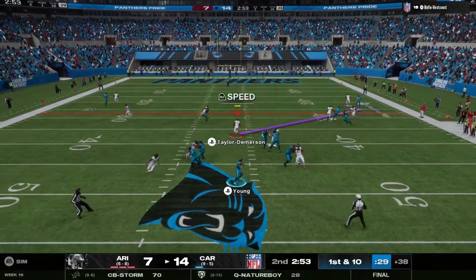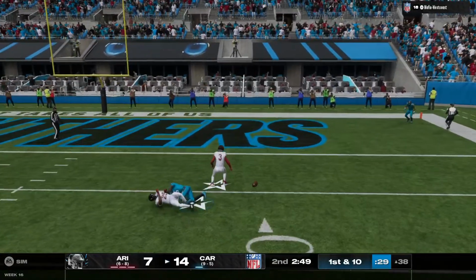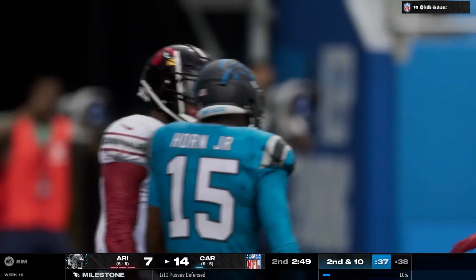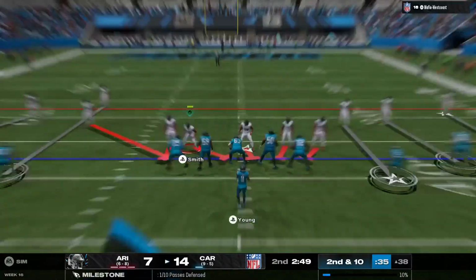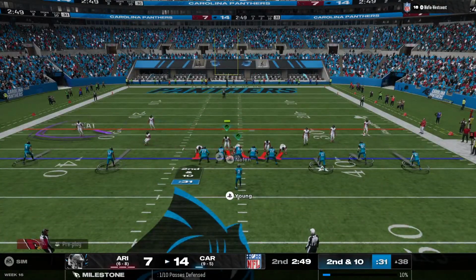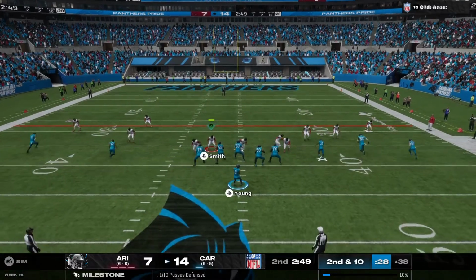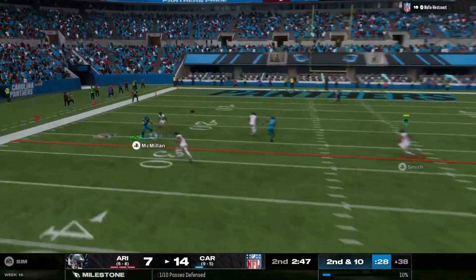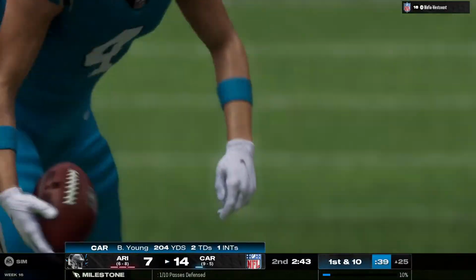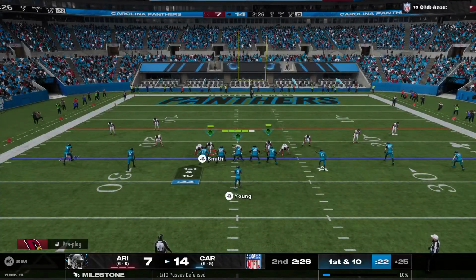Out of the shotgun, Young. He's going to take a shot down the field. That is knocked away, incomplete. Good coverage there defensively, all over him. And it'll be 2nd down. From the gun, it's Young. He'll go left side here and complete this one. And he'll be taken down at the 25-yard line.